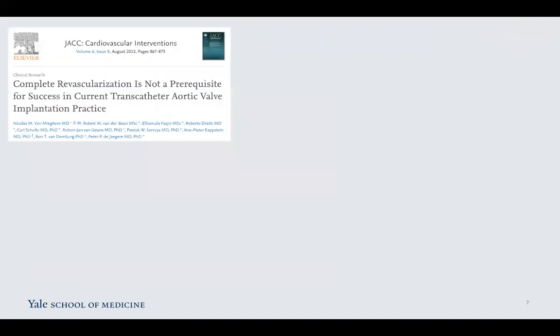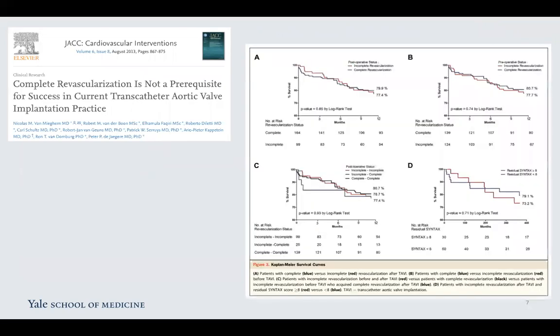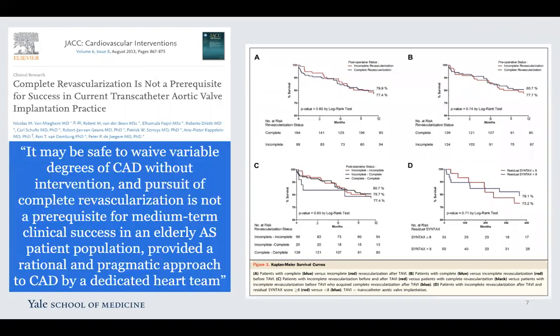So what about revascularization prior to transcatheter aortic valve replacement? There's been a number of studies that have been done looking at this. And what has been shown is that it may be safe to waive variable degrees of calcification of coronary disease without intervention, and instead pursue the treatment of the aortic valve disease, provided, as they say, a rational and pragmatic approach to the coronary disease by the heart team. So as opposed to surgical stuff where we say, fix it, even though we don't have any randomized or really good data at all, the data, again, this isn't randomized data from TAVR, would suggest that actually a fair amount of it can be left behind.